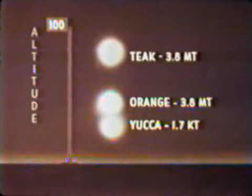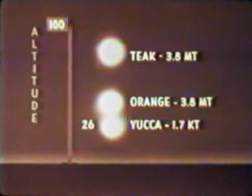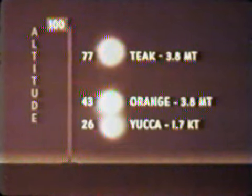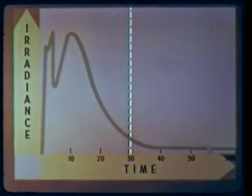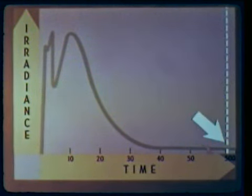Yucca, Orange, and Teak were detonated at respectively 26, 43, 77 kilometers, primarily to provide information on the change of blast, nuclear, and thermal effects with increasing altitude. At an approximate altitude of 85,000 feet, Yucca was detonated by radio command signal. Yucca produced a bright fireball with a center core, which rapidly developed into a toroid similar to the Teapot and Plumbbob altitude shots. The major part of the thermal pulse lasted about 30 milliseconds, with some perceptible signal for as long as 500 milliseconds.